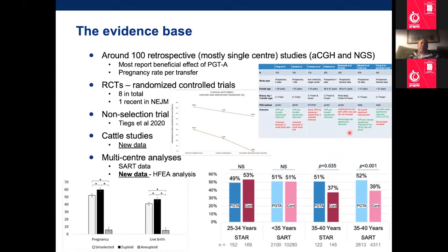I want to introduce you to a non-selection trial. I mentioned this briefly a moment ago. When embryos are aneuploid, so this is when 5 out of 5 cells from the biopsy have been established as aneuploid, this is the brown line here, the biochemical pregnancy rate is here at about 50%, fetal heartbeat at about 20%, live birth rate absolutely zero. Compare that to when normal cells are found in the biopsy, much, much higher.